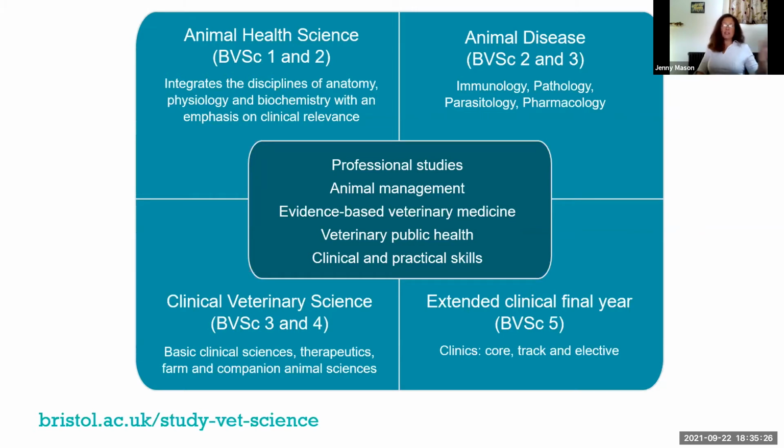So you can go back into the hospital and experience some time there. Alternatively, we do some different ones. So there are some business management ones, there are some research ones, and there are industrial ones. So you can find an elective to suit you and your future.